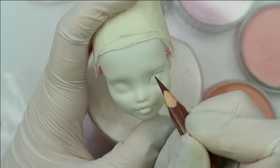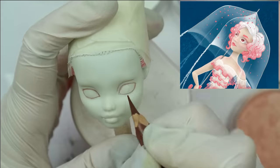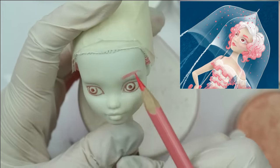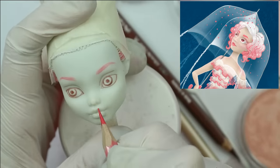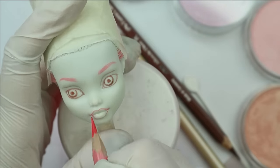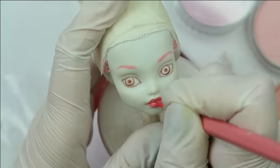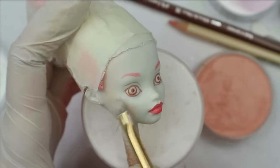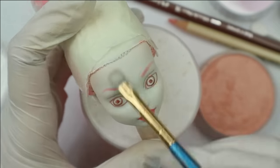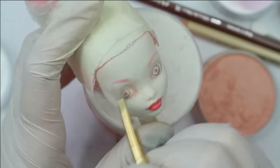Then I sketch her eyes, eyebrows, lips, and the girl on the drawing has pink eyebrows, pink eyes and pink lips. So I will use a pink pencil to sketch them immediately in pink. And then I take these light peach and light pink pastels and I continue working on her skin tone, meanwhile applying shadows to her face as well.